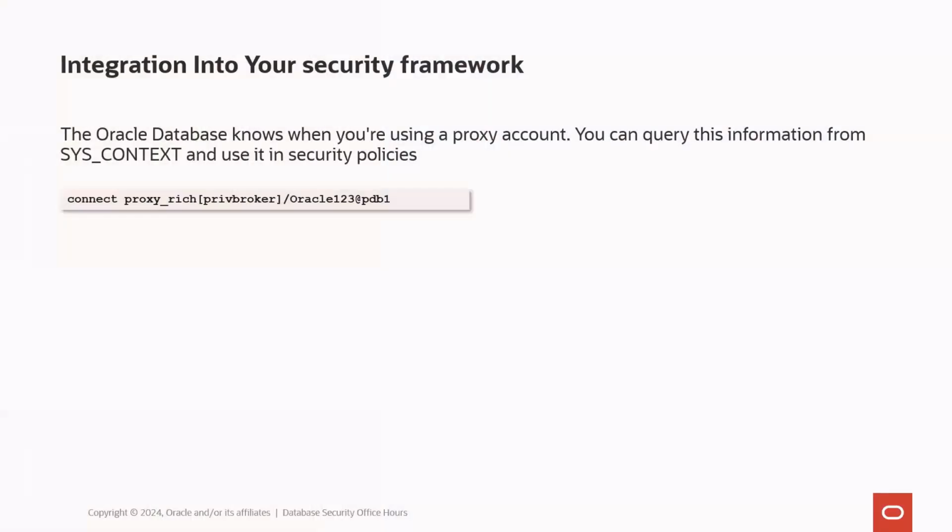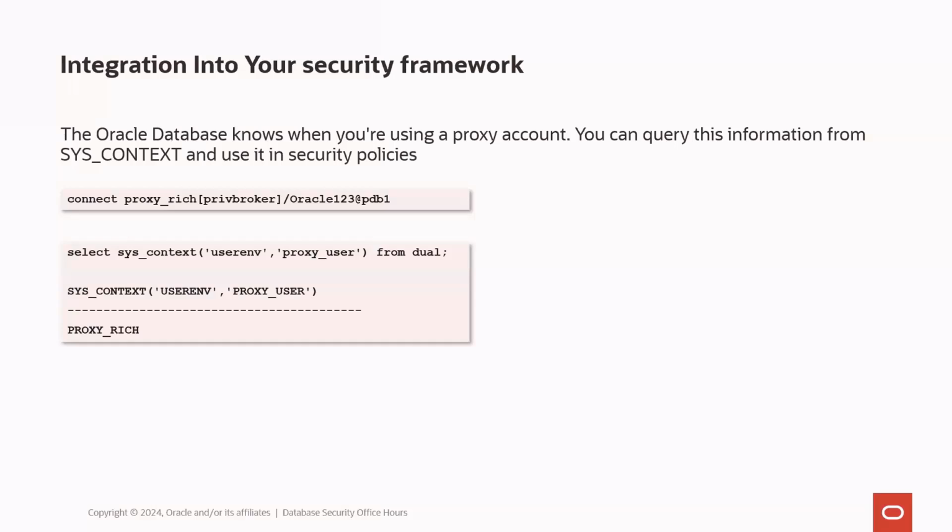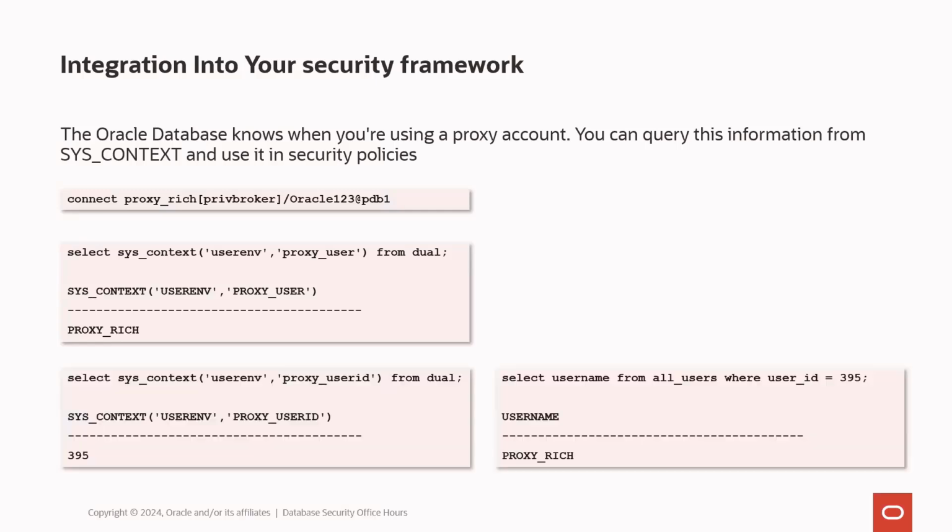So when Dan logged in, he logged in using that Priv broker. I'm logging in here as Proxy Rich with Priv broker as well, my password, connecting to my pluggable database. And when I log in, I can see what's going on with that session. So I can see that sys_context shows me who my proxy user is. I'm Proxy Rich, although like Dan showed, the current user may be Priv broker, the session user may be Priv broker, but we can get this identifying information about the session here. So we can see what my ID is and all this.